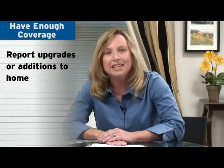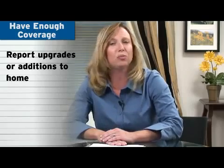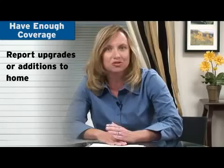Next, make sure you have enough coverage. When people add additions or do major home improvements, they need to let their insurance company know so they can increase their coverage amount. And generally, your premiums will not increase by very much, but you'll have hundreds of thousands of dollars of extra coverage.